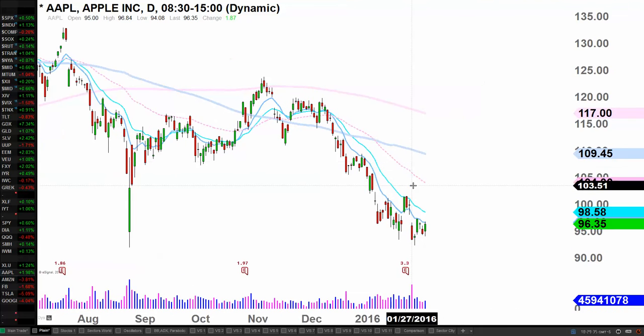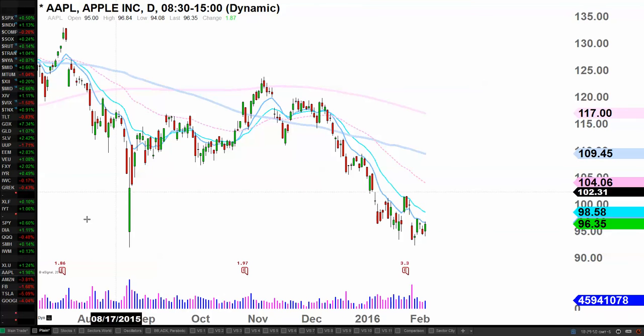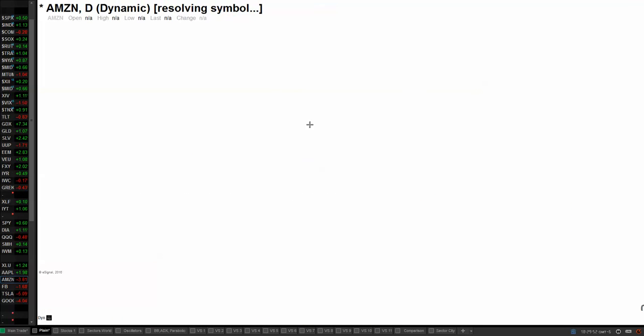Obviously, again, sentiment is bearish, but on the weekly, that 20 MA is still acting as resistance. We haven't even begun to get above the 10 MA. So let's see if we can get something above that. We do have a gap here. If we can fill that gap, maybe something, but even then, we have to get above 101.37 for something to happen there. Let's go to Amazon.